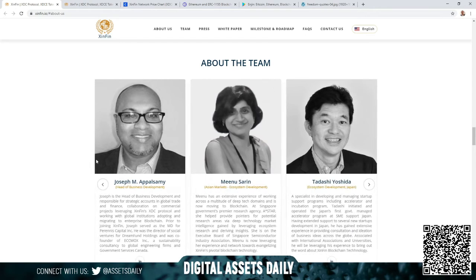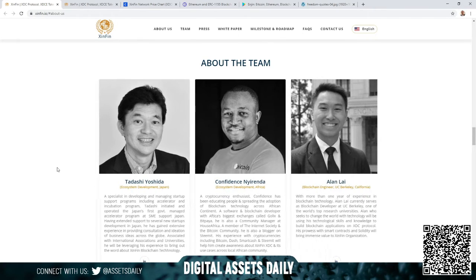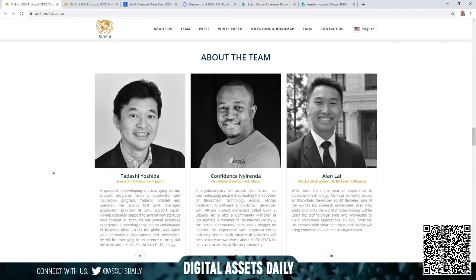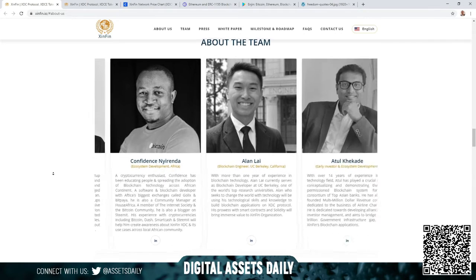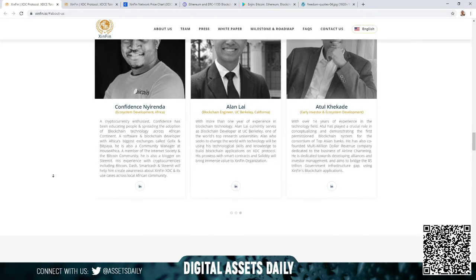Here you have about the team. I don't really want to go into all of that because it's on an automated system here. If I start getting into those, I'm not sure if I can pause that and go back and forth. But definitely, if you have the time, take a look at their team, where they're from, and what their specialty is as a specialist in the industry.